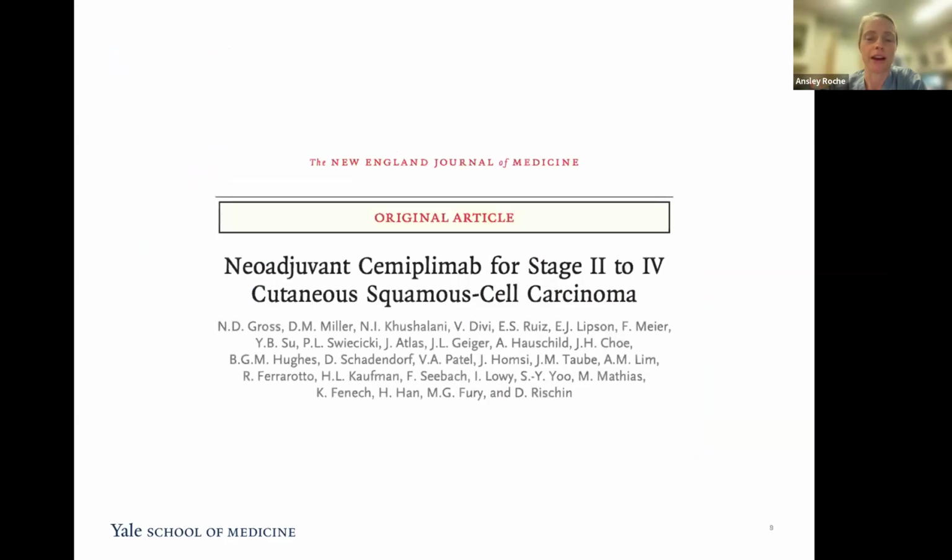So just a little bit of background of this therapy. In 2022, a group at MD Anderson published a phase 2 non-randomized trial in the New England Journal, where they selected about 20 or so patients to receive cemiplimab. These were for resectable cutaneous squamous cell carcinomas of the head and neck that were stage 2 to 4. And they received neoadjuvant cemiplimab. They followed them both clinically and radiographically, and then they ultimately did have them all undergo biopsy or excision of the remaining or remnant lesion.